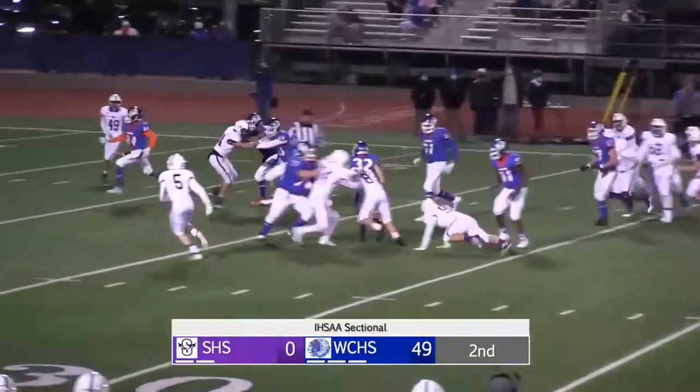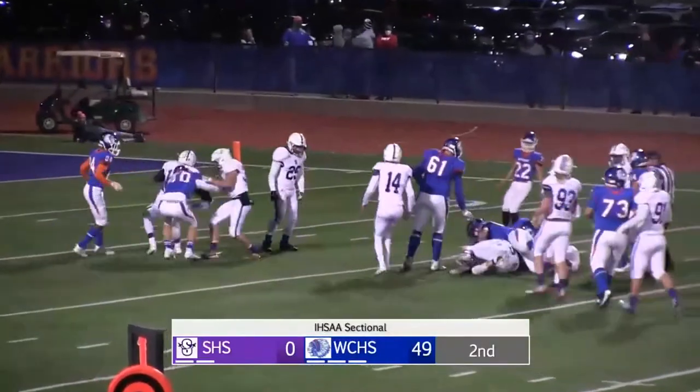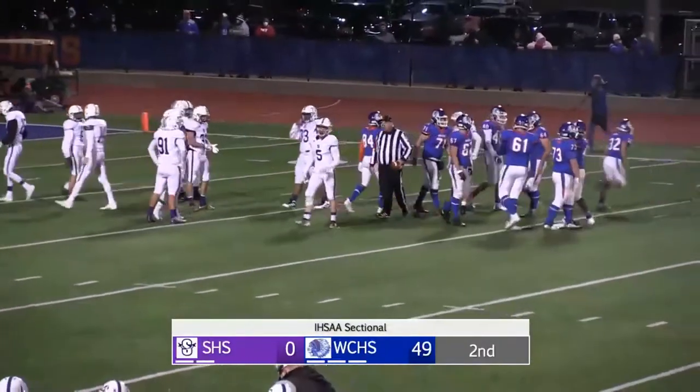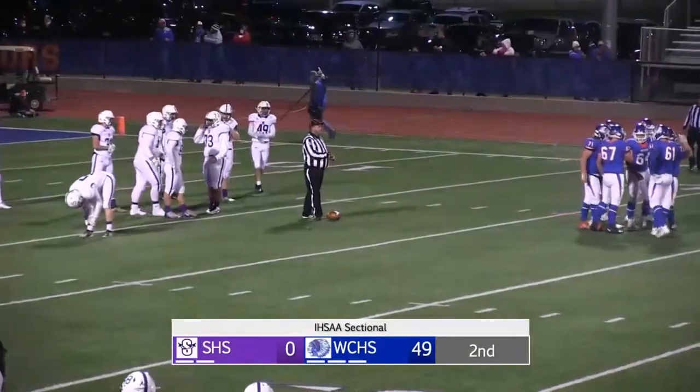Crowley on the carry. Breaks a couple of tackles. Going to have another first down here for Whiteland. Ball down to about the 20-yard line as we see the clock at 1:37.